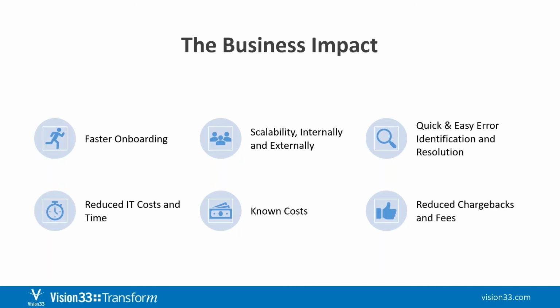So what does that mean for you? You can onboard your trading partners faster, ultimately reduce your IT costs and time associated within the organization, allows you to scale up both internally and externally and work with more partners that are out there and get your brand and your business on more shelves. Gives you better visibility into the costs that are associated with working with those particular partners, and also gives you a quick and easy way to identify any errors and then resolve them, as there are additional tools within the solution to give you visibility within that integration.